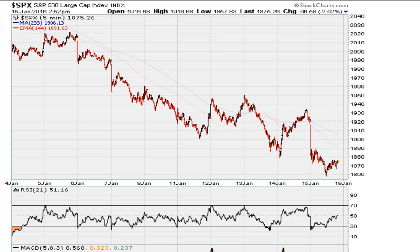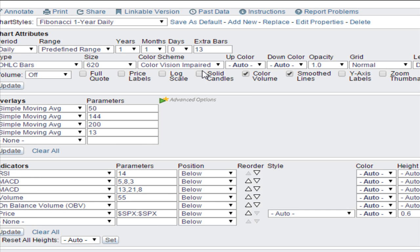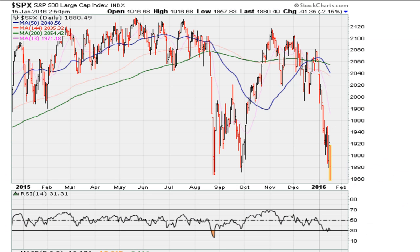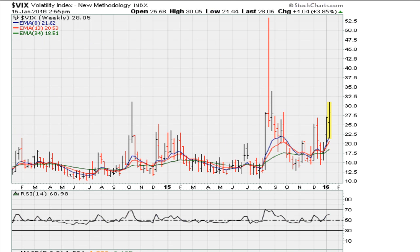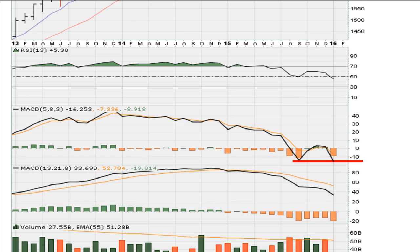Now keep in mind that on the daily, things are setting up more than likely here depending on how S&P 500 holds. Right now we are back above 30.9, suggesting that the drop is not going to be as bad as it was looking like earlier in the session. Or maybe we go back below 30.90, we'll see. That's the S&P 500.